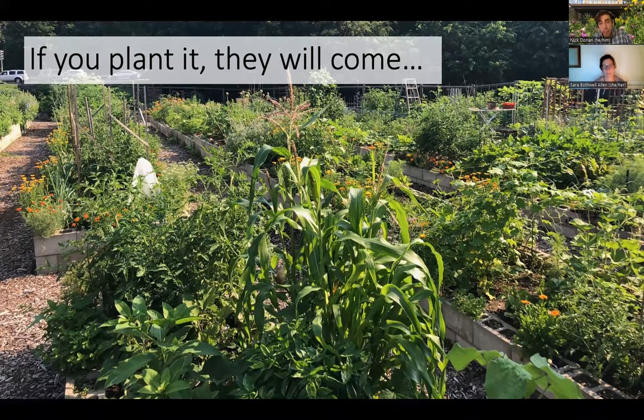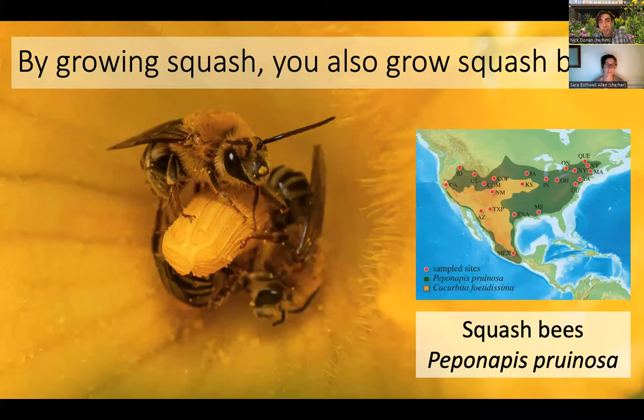One of my favorite specialists is the squash bee, Eucera pruinosa. Now, the astute listeners among you might be wondering, why the heck is this bee in Massachusetts? Squash is not native to the Northeast. In fact, it is not native to most of the United States. It's native to the desert Southwest, where wild squash grows along roadsides.